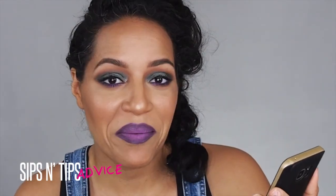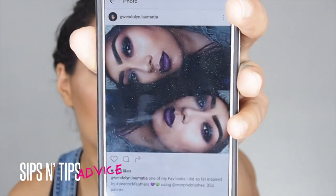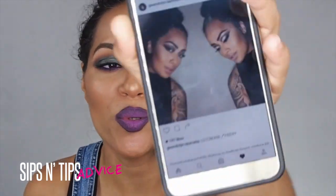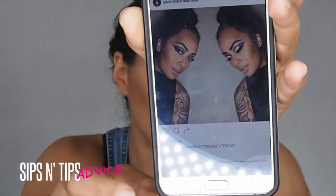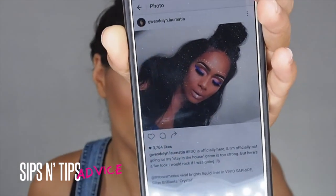In this look today, I'm going to be showing you how I've created this bold, fun look. It was actually an inspired look. It's inspired by this wonderful beauty here on Instagram. Her name is Gwendolyn Lamatia, and I think she might be Hawaiian. Her looks are totally amazing. I'm just too in love. They're so creative and so inspiring. So definitely make sure to check her out on Instagram.